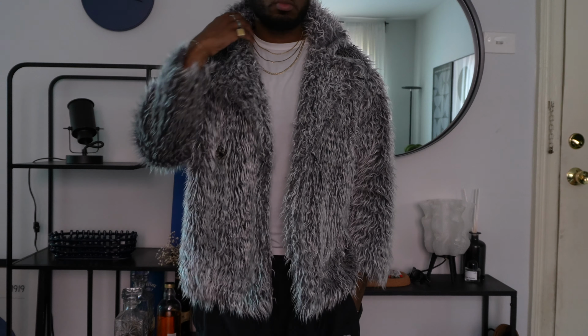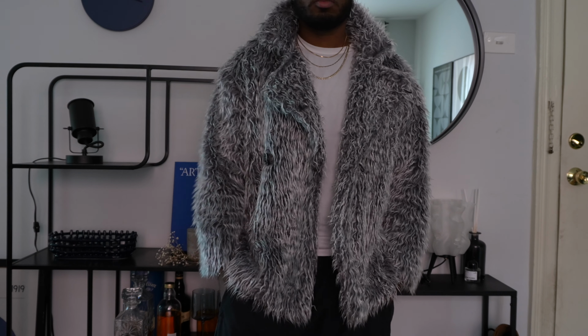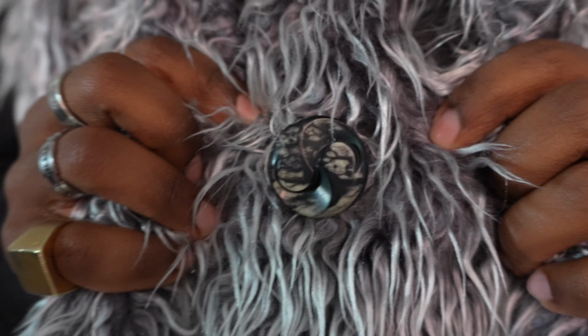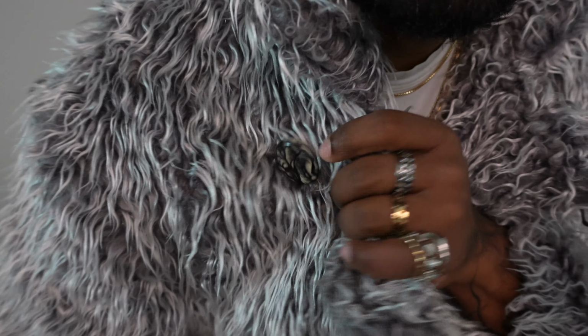Comes in this silver grayish type color. I think it is women's, but it has sort of an oversized fit. Has this coat style collar. I like the designs of the buttons on it. They come in a yin yang pattern. Such a subtle detail that I didn't even notice when I picked it up. Has one button on the front by the neck, then one more button down below.